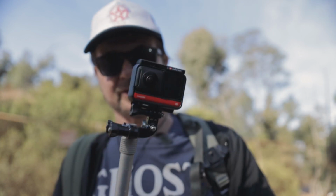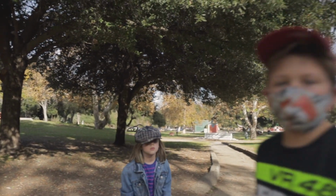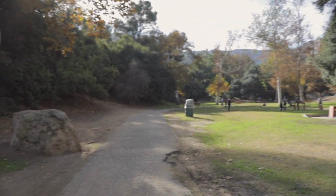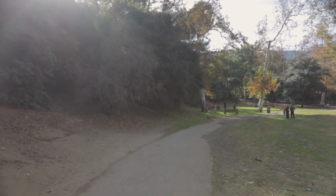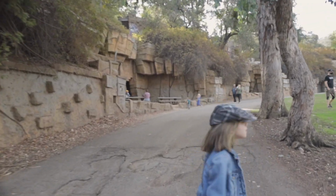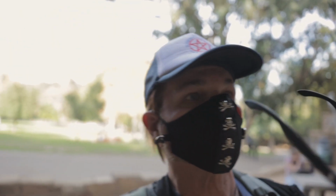Oh, and also another thing we're going to do today is try the Insta360 on my homemade selfie stick. This is actually for audio, but we're going to use it as a selfie stick. Dark in the cave? Yeah. Oh, wow. All right, guys, we are here. So I'm going to get some good shots.